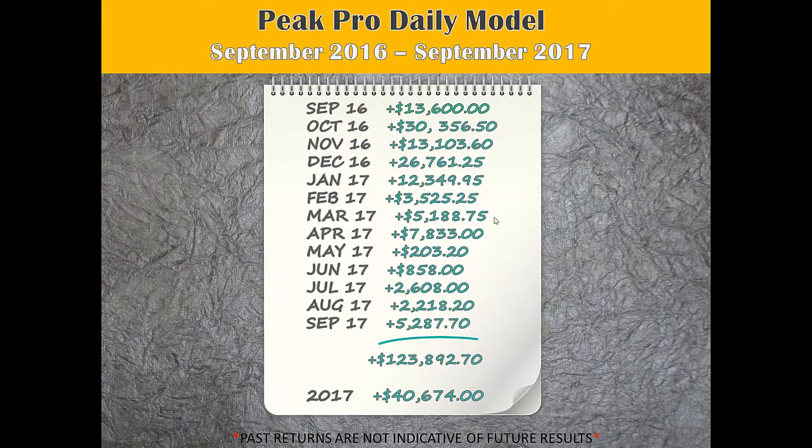And so you can see what the model did here. The model lost money in October. It lost $3,600 in October. It took 2 months to make that back. So November and December made back the October losses. And it finished the year, that P&L right there is accurate for the year, $40,674. That was the year of 2017. So you can see the late 16 numbers. That's when it was converted from a weekly to a daily to be run on more of a retail mindset, right?